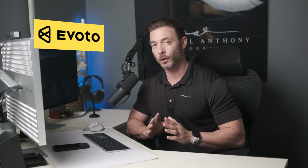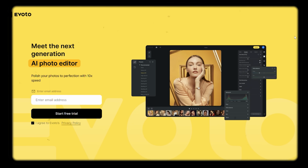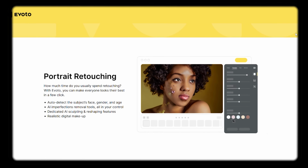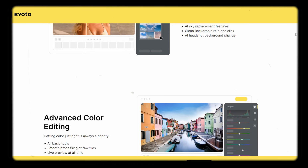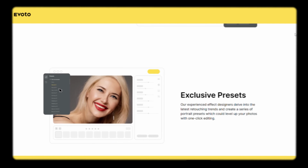If you haven't heard of Evoto-AI, it's an editing software, or more specifically, a retouching software that can help handle the loads of heavy retouching for a variety of images, which makes it very useful for professional wedding photographers or portrait photographers, or anybody who has to retouch, not edit, a handful of images or a significant amount of images in a short period of time.